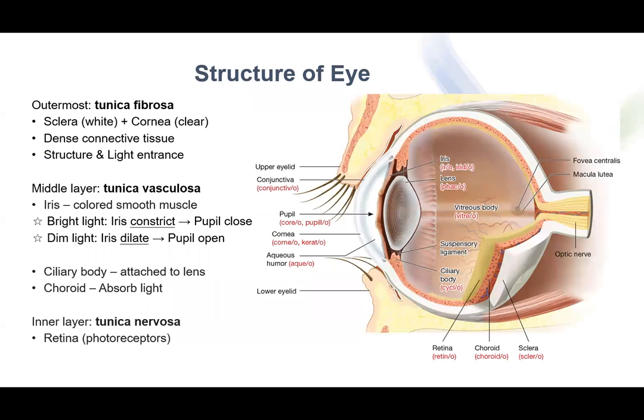First, let's get a detailed close look at the structure of the eye. The outermost layer of the eye is the tunica fibrosa, consisting of the sclera and cornea. The sclera is the tough, fibrous white portion of the eye, while the cornea is the transparent anterior portion of the sclera. The cornea bends light rays, helping focus them on the retina.